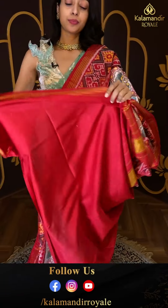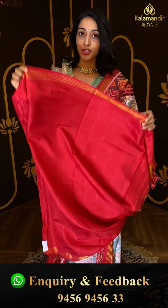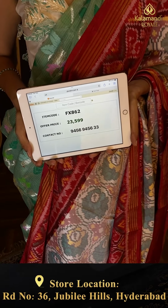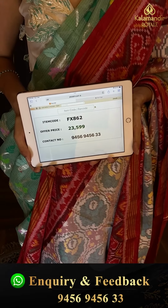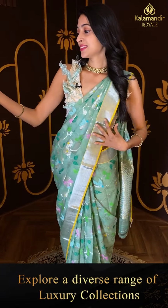And let me just show you the beautiful blouse only. This is the one which is in the contrasting simple and plain red color combination. I'll just give you the pricing details. Hope you all loved it. Coming to the pricing details, item code is FX862 and it is a special offer price of 23,599 rupees. Moving on to one more gorgeous color combination sari, one more pretty one.